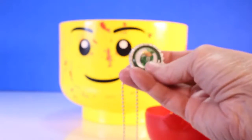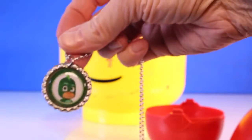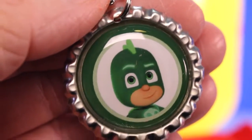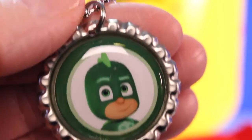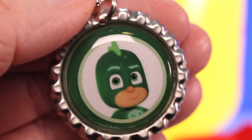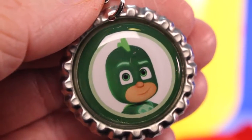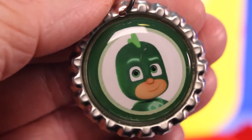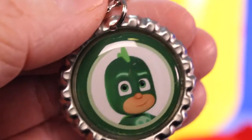Ooh, I think we have another PJ Masks necklace. Let's see who it is. He's mean and he's green. Do you know who this is? He's another one of the PJ Masks heroes. Put it in the comments if you know who the mean green PJ Masks boy is. He's one of my favorites also.